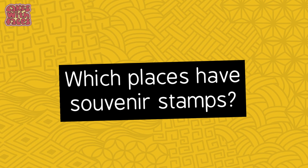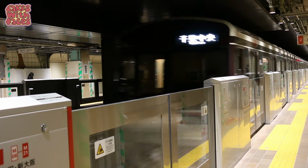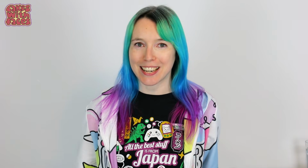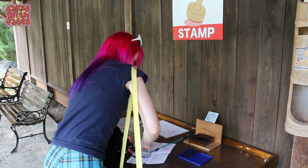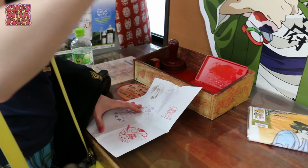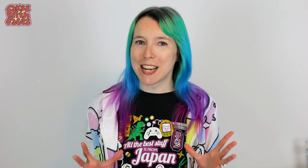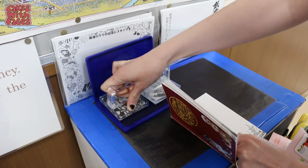So lots of places in Japan have a souvenir stamp, including stations, tourist attractions, and some shops, especially if there's a special promotion or a campaign like for a particular character. You'll see a small table or a booth with a stamp and an ink pad, and anyone's welcome to just go up and stamp whatever you want as a souvenir. It's a bit like proof that you've been there because you can only get that stamp at that one location. So it's a little souvenir of your time there.